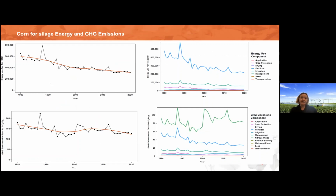Now looking at energy use and greenhouse gas emissions in corn for silage, there on the top, we're looking at the energy use, so we can see that kind of gradual decline between 1980 and 2020. And then looking on the right, those components of that energy consumption for corn for silage. Again, we see that kind of mirrored, with fertilizer being the biggest part of that energy use.